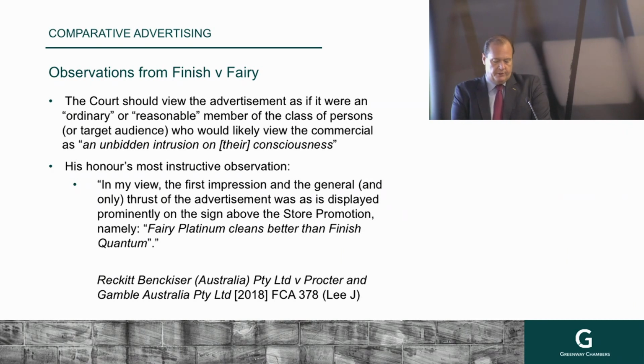The scientific evidence adduced by Procter & Gamble on the application indicated that Ferry Platinum was not better than Finnish Quantum as concerns all stuck-on food, but rather was more limited to starch and baked on pasta. The disclaimer in the advertisement made that classification. It said, we're superior for starch and baked on pasta. Of course, the representation that we sought to prove was a more generalised statement of superiority for all things.